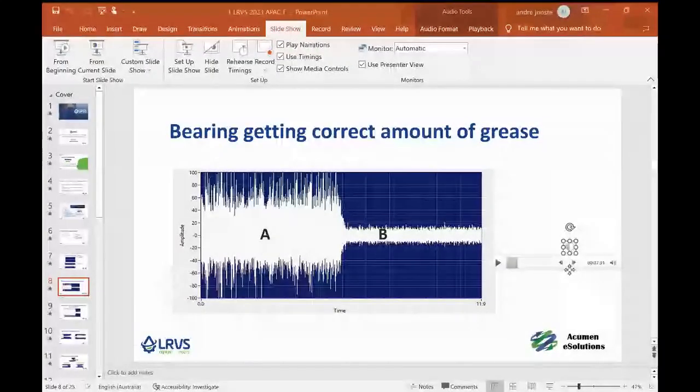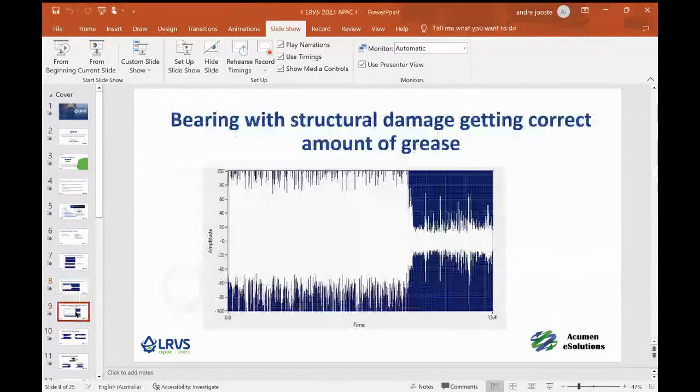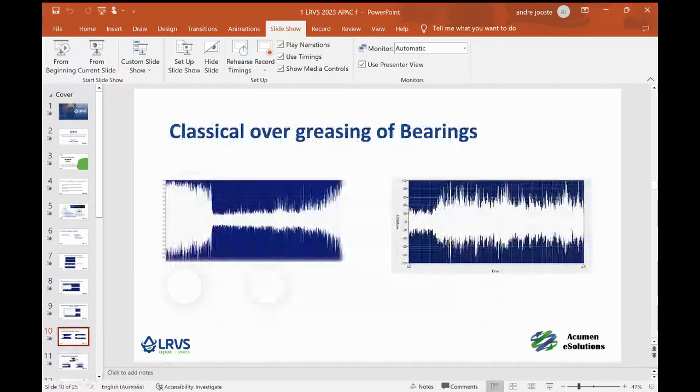As you can hear, there's a big difference between the bearing needing grease and the bearing receiving the correct amount of grease. This is just a time waveform, an ultrasound time waveform file of a bearing that needed grease, but after it was given grease, it still has some internal structural friction or damage on the inside. So you'll see the grease did make a big drop, but there's still spikes after the grease, and that's because the bearing itself has some structural problems.